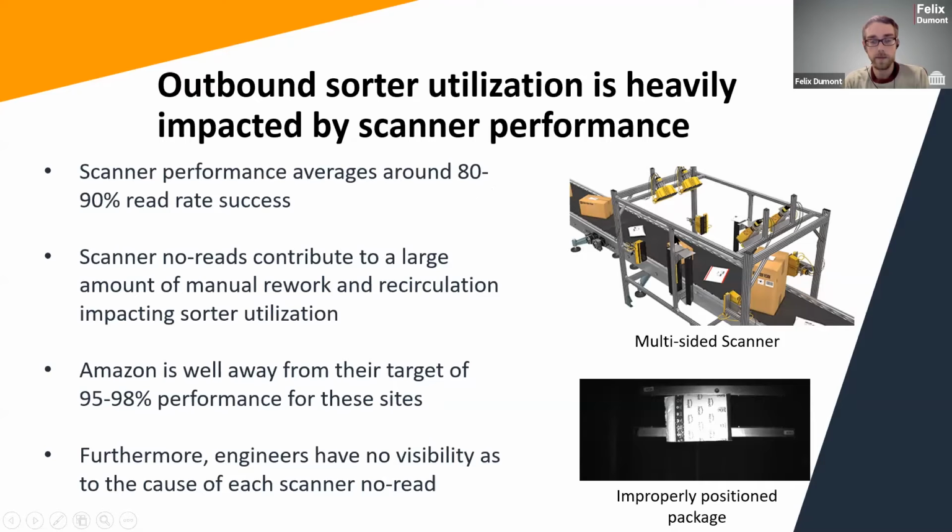I'll show in a few minutes examples of images and all the reasons that can cause this, but you can see very quickly an example of some of these images. In this one, actually, the package is not even on the conveyor belt. It is on what we call the bellows, so in between two carriers. So this package, not only does it not scan properly, but if we don't do anything, it'll be stuck there for the rest of the day until break time. That's the kind of issue we can see, and that's one of the many reasons we'll attempt to fix with this product. But this is what we're basing all of our work on.